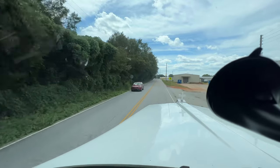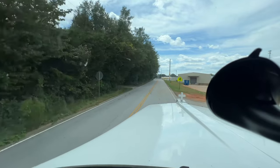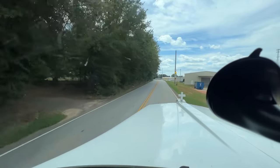Loads, we're not doing great today. A couple more of the solar panel loads, but they were not anything good.